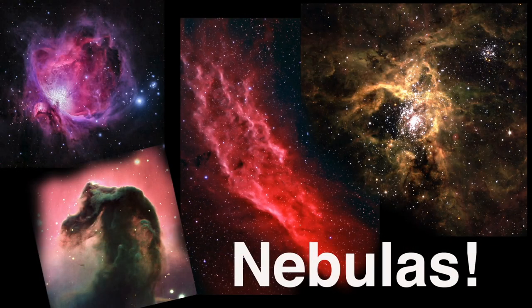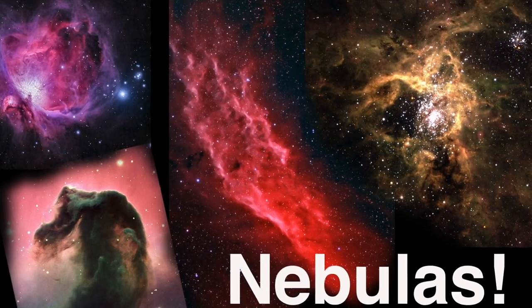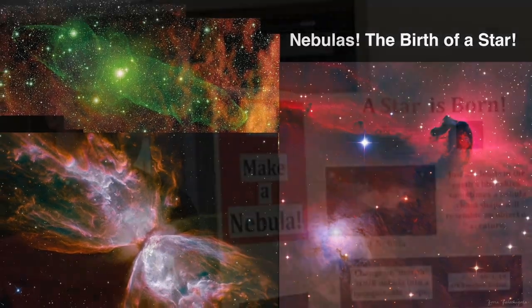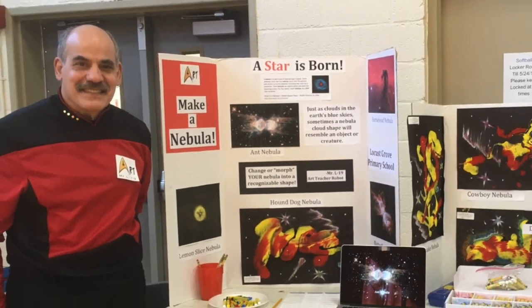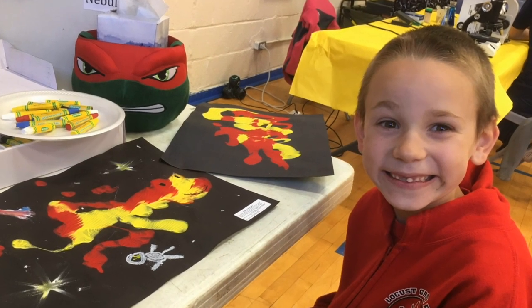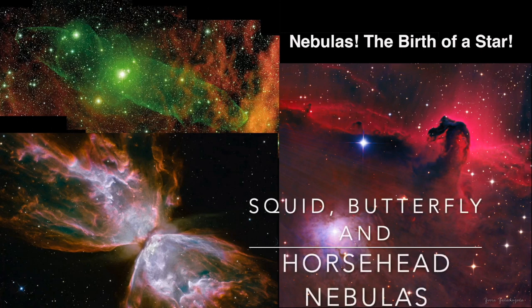Next, Mr. L-19 took us on a tour of nebulas, clouds of gases in space, where scientists believe stars are born. Mr. L-19 even beamed in to surprise us and show us many types of nebulas. We were happy. He told us that scientists give these nebulas names because of their appearance. Here we have the Squid Nebula in the upper left. Below that is the Butterfly Nebula, and then the Horsehead Nebula.